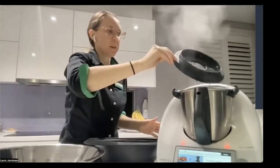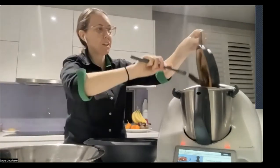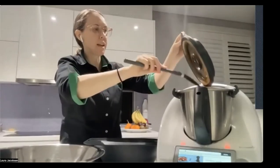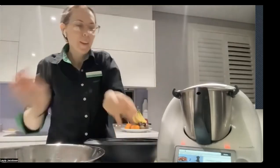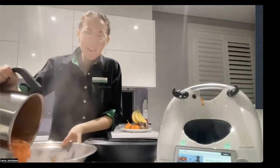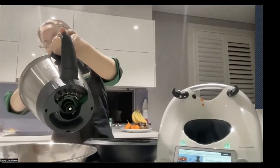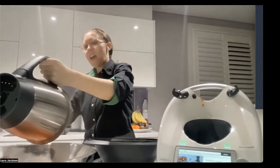I also like to tip my, very saucy here, I'm just going to scrape that in. I like to tip my bowl lid upside down as well to put on the bench so it doesn't drip everywhere. And then I tip all this in here. This is all the pasta and the sauce. You can see it's a lot. And sorry, just getting that all out.